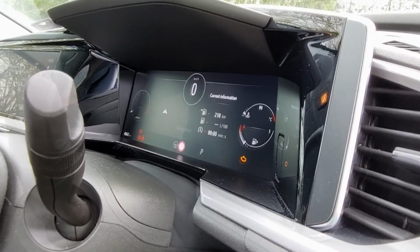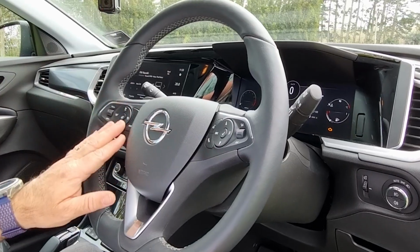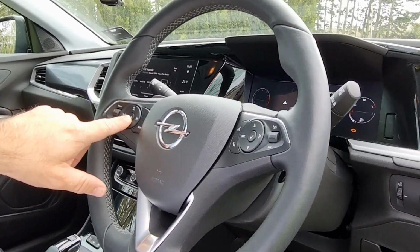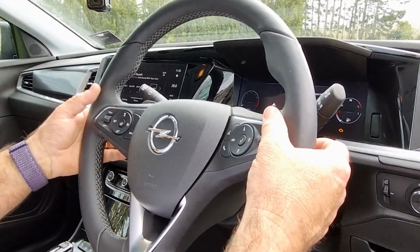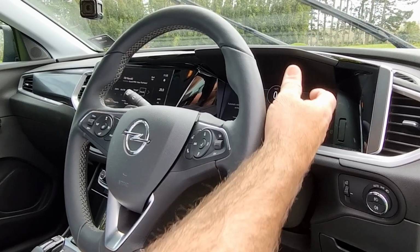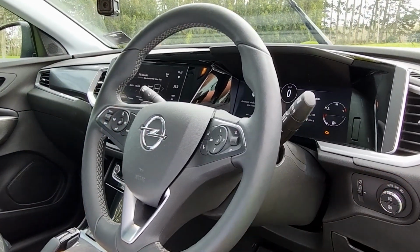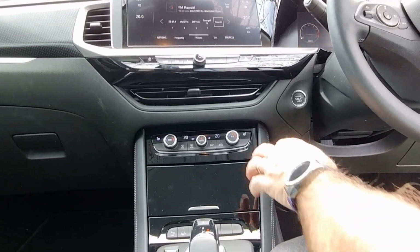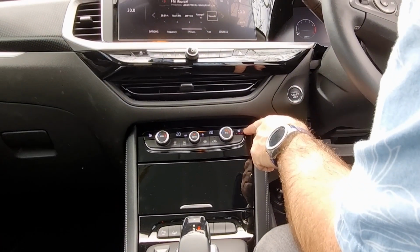I like that. On the steering wheel, we have all your cruise control settings, heated steering wheel, nice. All your audio settings, phone settings, all on here. We've got flappy paddles behind the steering wheel, rain sensing wipers, all automatic headlights, fully automatic. So yeah, here's all your air conditioning controls here, heated seats.